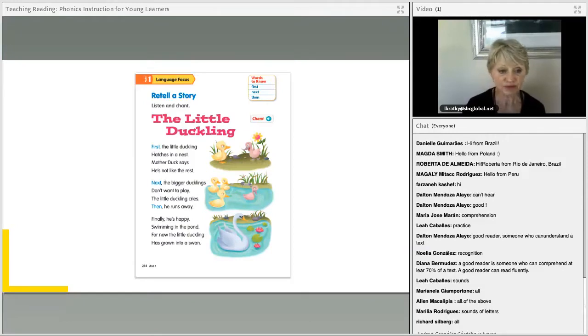It tells a story. What concept are we teaching? We're teaching sequencing. First, next, and then. The words first, next, and then. This is a skill we need to teach young learners: the sequence of events. So, the little duckling, listen and chant.